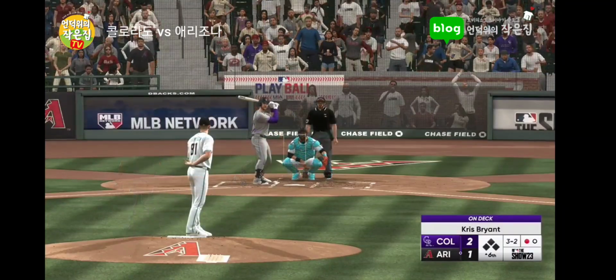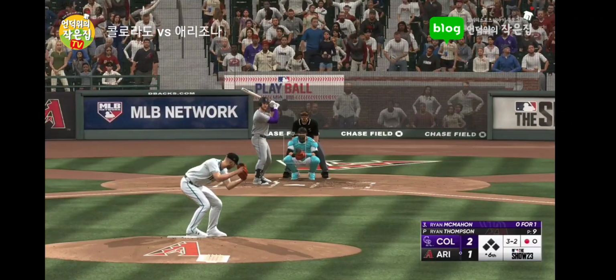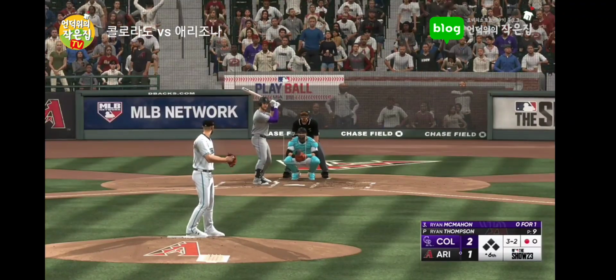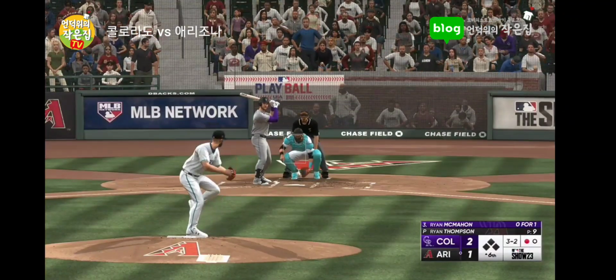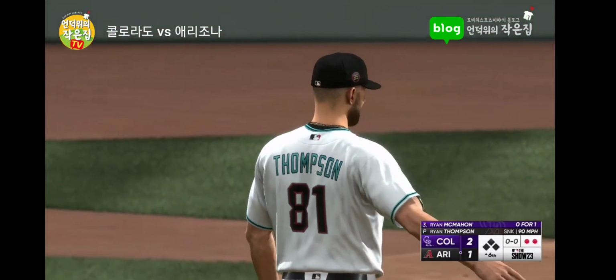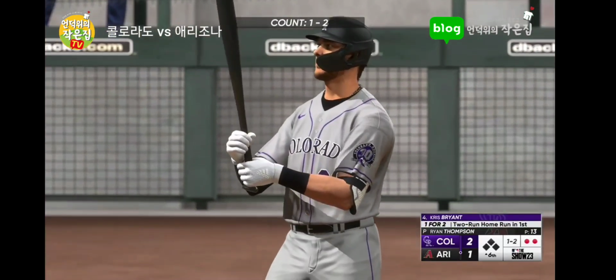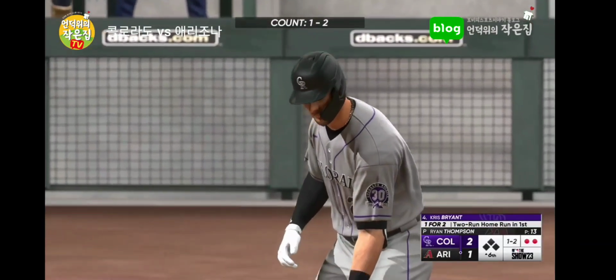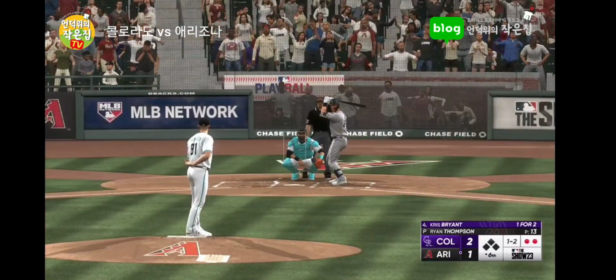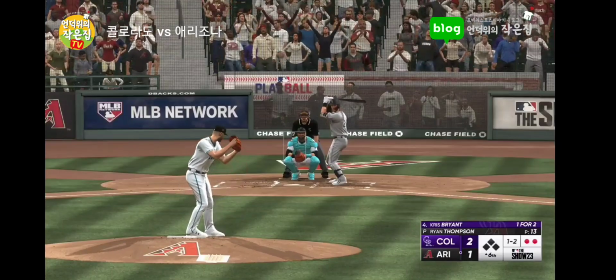Next pitch misses outside. Count's full, 3-2. Got it by him for the K. Two outs, bases empty. And next will be the cleanup hitter, Chris Bryant, 1-for-2 with a two-run homer back in the first.